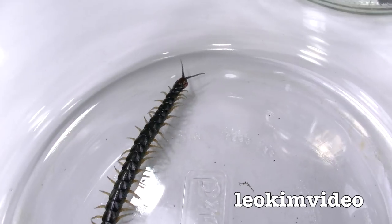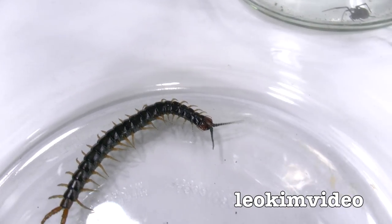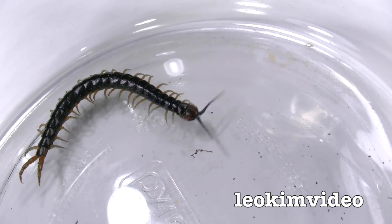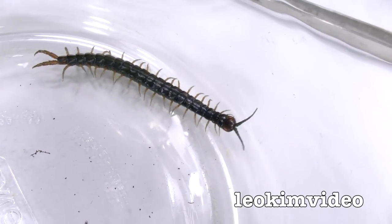Ooh, they're creepy things, I tell you. I have a lot of respect for these if I see them in the garden. And they're actually pretty easy to find. Look at it scouting around here, but can it climb the glass? That's what I want to check.